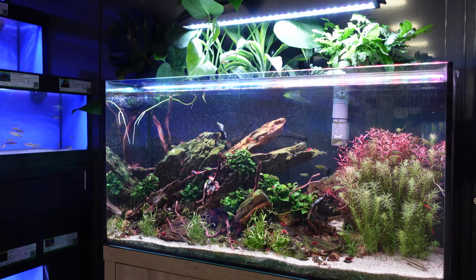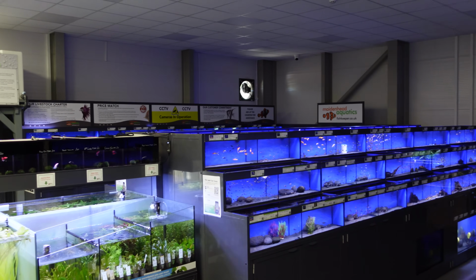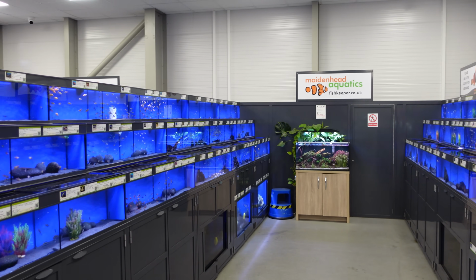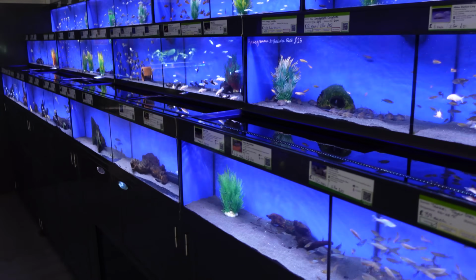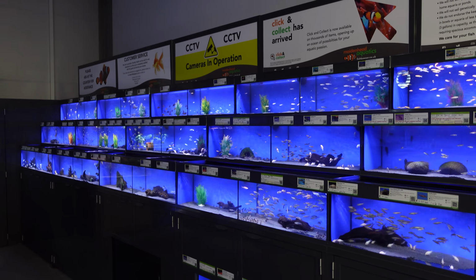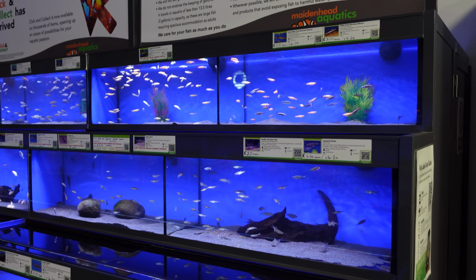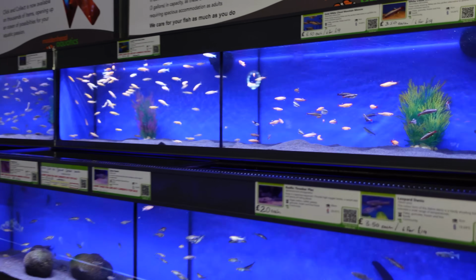Now you will see that I would say this is the first Maidenhead Aquatics where I've seen this sort of grey metallic look to the tanks, which is really, really nice, and I really like it. Really clean. And you can see all the tanks are lidded to prevent any fish from jumping out, and the shop is looking absolutely lovely. Now it's definitely not the biggest store, but it's still got a nice range of tanks. So I reckon they've got a good 100 to 150 tanks in the shop. So let's head through this first section and check out what fish they've got.